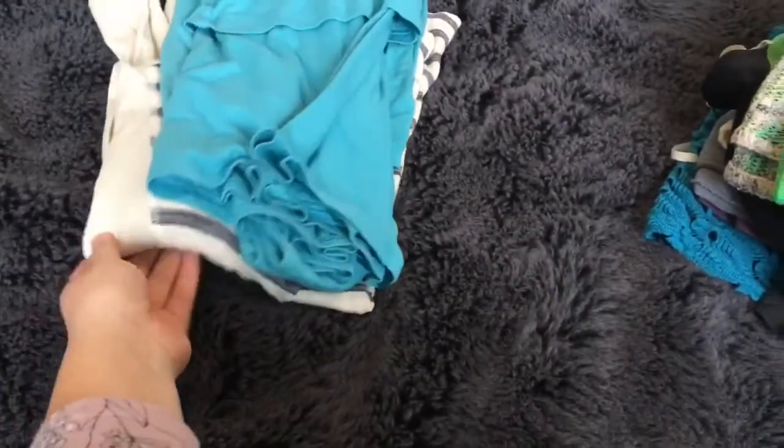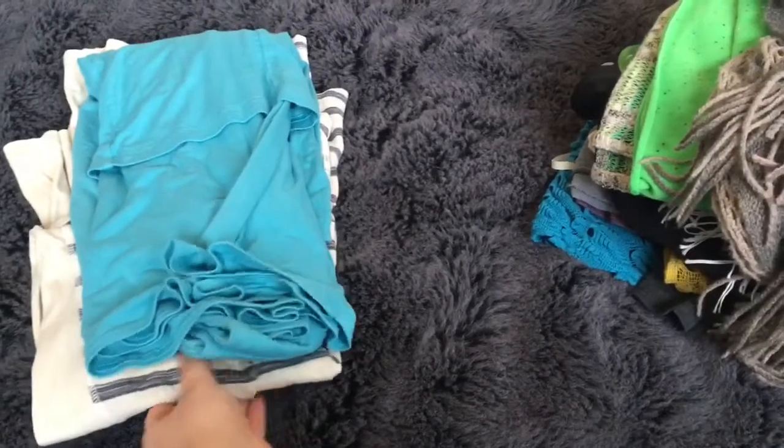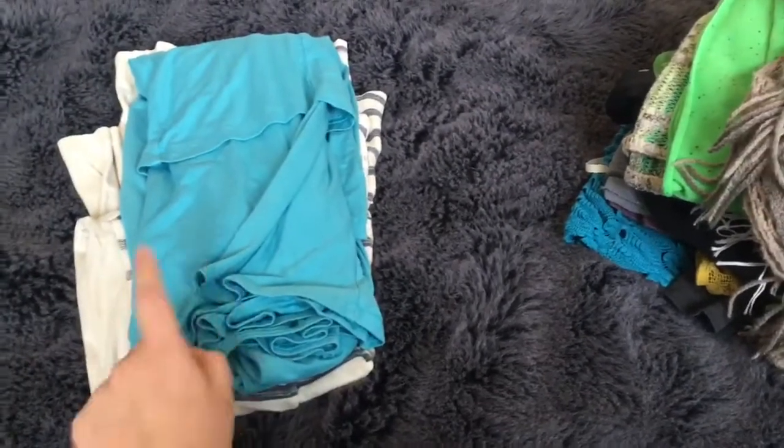This technically isn't a maternity shirt, but it's so big on me that I wore it when I was pregnant, and I just don't like the way it fits me when I'm not pregnant, I mean.